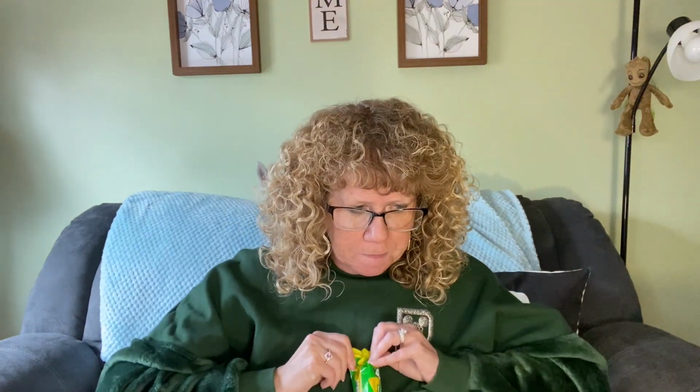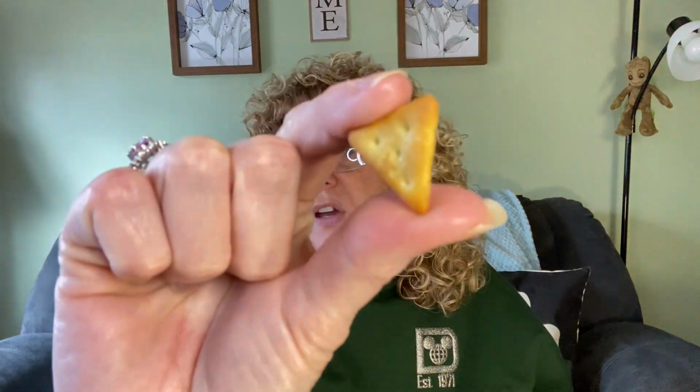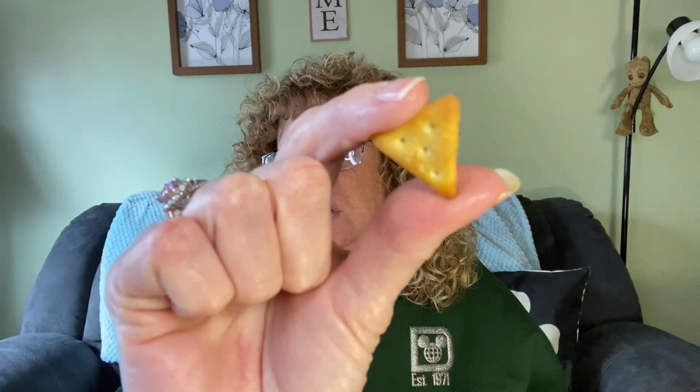Next up, these are little crackers. They're Sonaku cracker, triangle-shaped vegetable cracker. I'll try them. What I'll do too is anything that's in here that I really love, I'll make a note of it and I'll get them when I go to Epcot. So here's a little Sonaku triangular-shaped cracker.